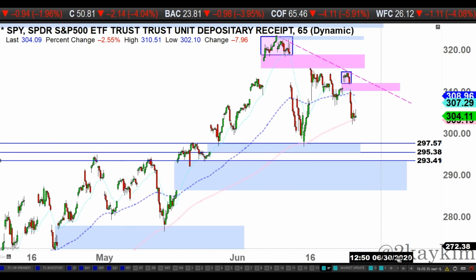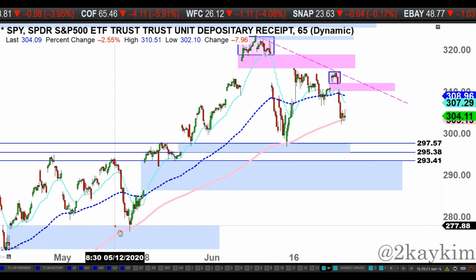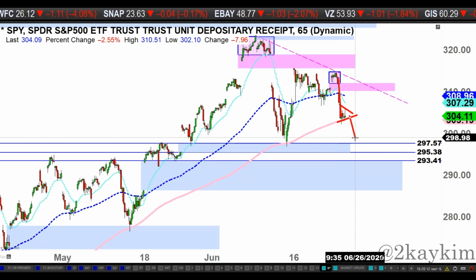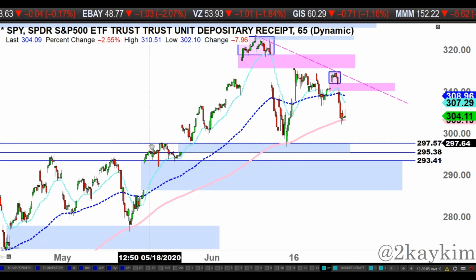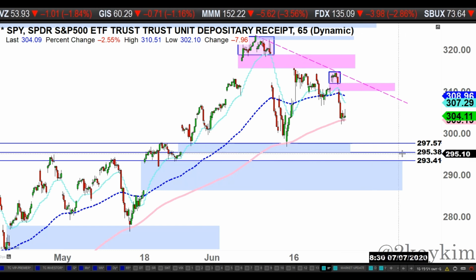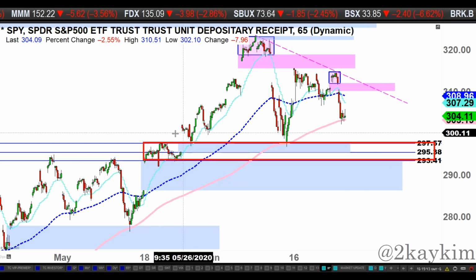So 297 is pretty strong support. Right now, we're hanging out at my longer term moving average, as you can see, correct? And we are still in the vicinity of the higher low. We gotta keep that in mind. If this turns into a bull or bear pennant, then we may continue lower. If we do continue lower to the downside tomorrow, 297 is the next level for support. Prior resistance became new support, and then another support there. There's a gap here. If the gap gets filled at 295, it's also going to act as support, right? So that's 297, 295, 293 right here. This area is a pretty solid support area.